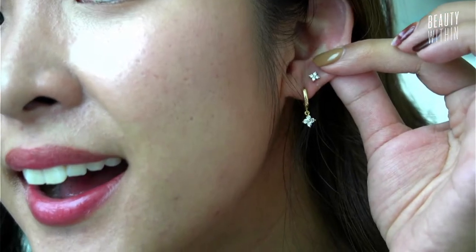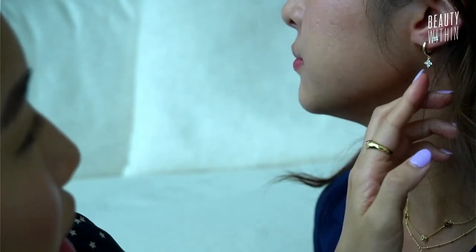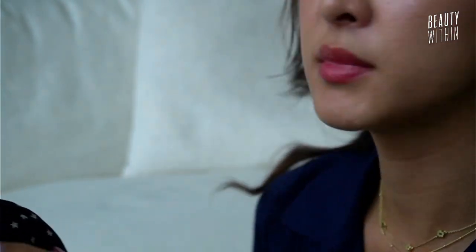Wait, so are they the same size? Angela's a little bigger than the stud. The stud, yeah. So the stud is really just a little twinkle on your ear. And honestly, it just works with everything. Can you turn your ear?